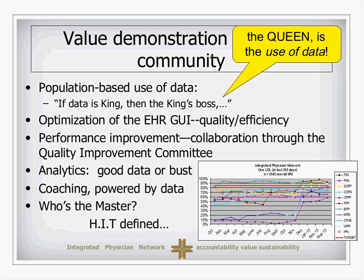So HIT defined. I had this defined for me about a year ago, actually at the user group meeting here, and I thought it meant one thing. I learned that it's actually a sequence. It should be better health through better information, through better technology, and that's the right priority.